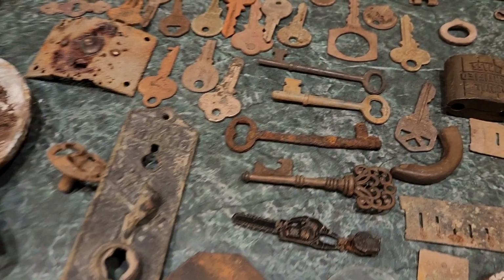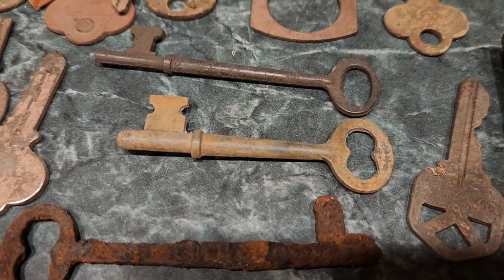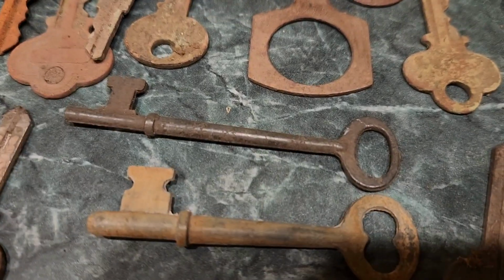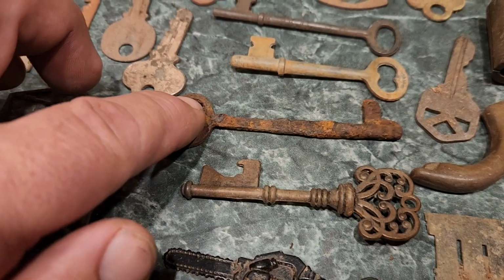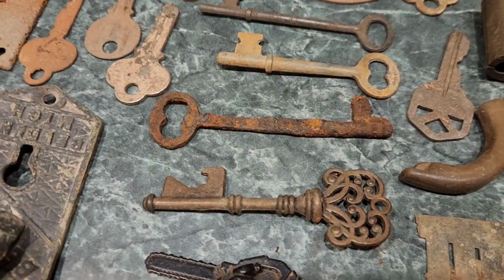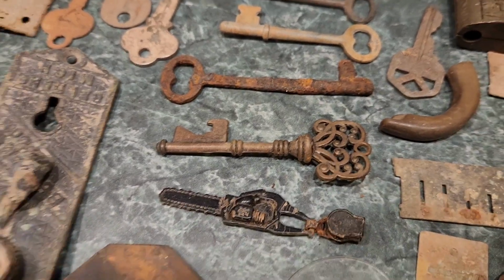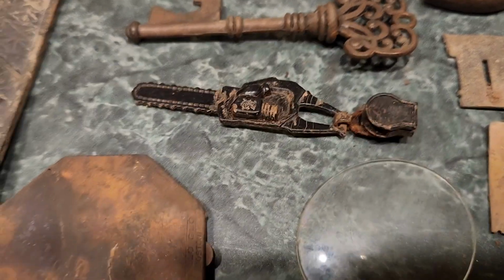And lots of keys. Got my first ever skeleton key this year, which is that tan colored one. Shortly after I got that one, and then recently I got this rusty iron one. This is not a key actually. I thought it was really cool at first, but it's just a modern day bottle opener. Chainsaw zipper pull I thought was cool.